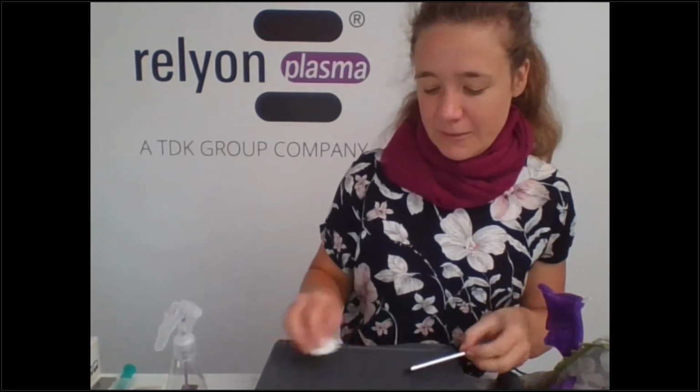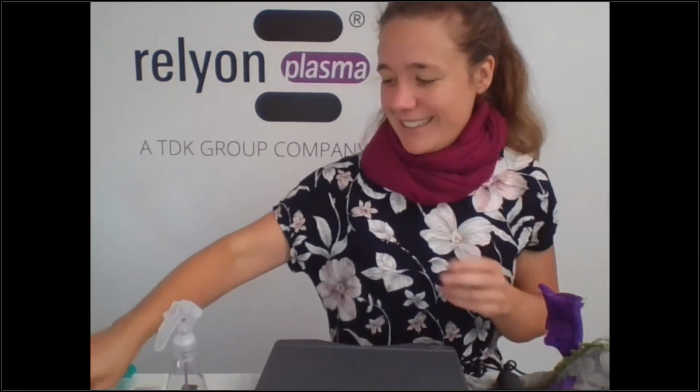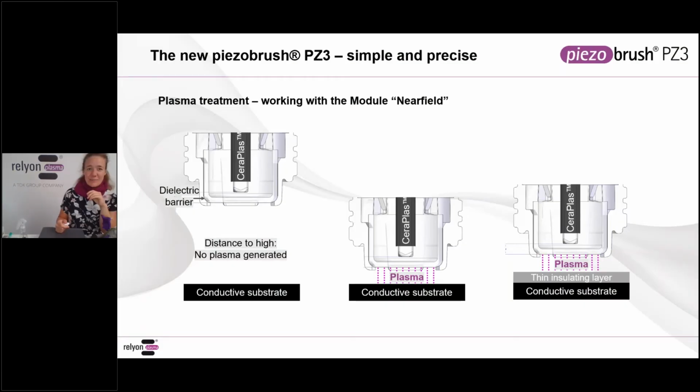We'll go back to that slide just to give you a short recap. Basically, if distance is too high, there's no plasma, and the device will tell you after a while if it detects there is no treatment. The proper treatment is if you come close enough, and the display shows you that you're in the proper range. And there's also the possibility of using a thin insulating layer on top of a conductive substrate and have this kind of sandwich treatment.